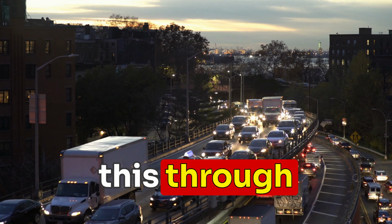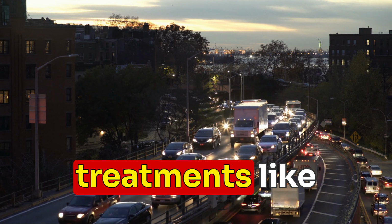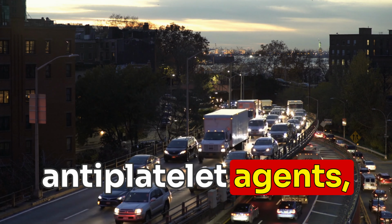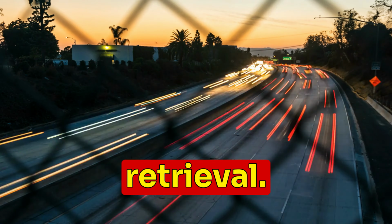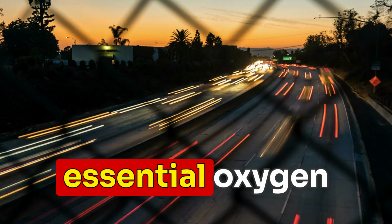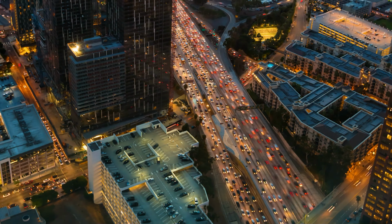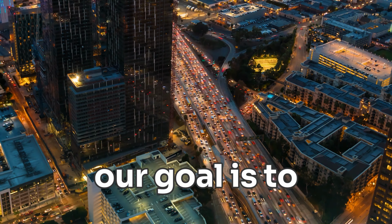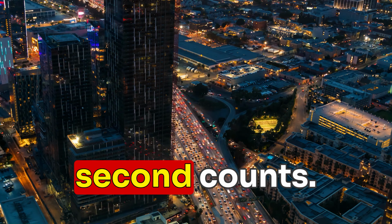We achieve this through rapid diagnosis, identification of risk factors, and treatments like antiplatelet agents, thrombolytics, nitrates, and surgical clot retrieval. These interventions are aimed at restoring blood flow and delivering essential oxygen and nutrients to the affected heart muscles. So, remember, our goal is to keep the city running smoothly, and every second counts.